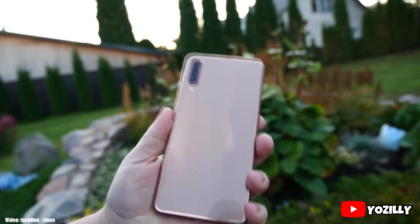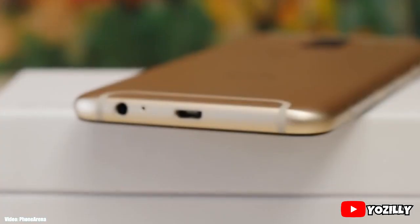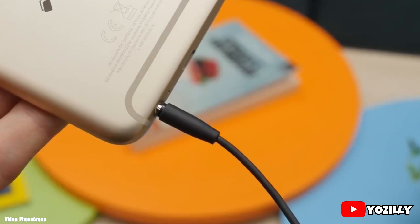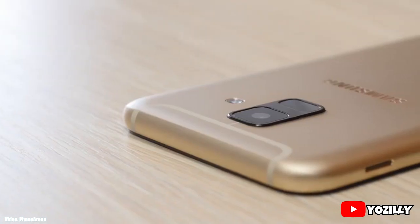But I think it would be the last official Android update for the A7 2018 and the A6 2018 because they both are about 2 years old now. And if you don't know, Samsung gives the major Android firmware updates to its phones for about 2 years, and after that you won't be getting any major Android updates from Samsung.